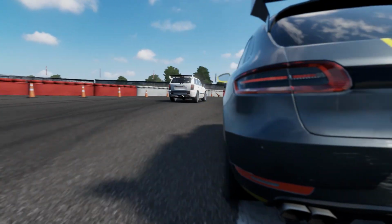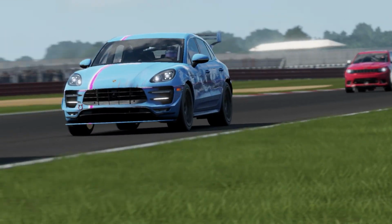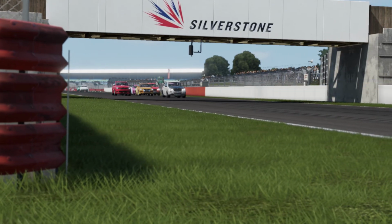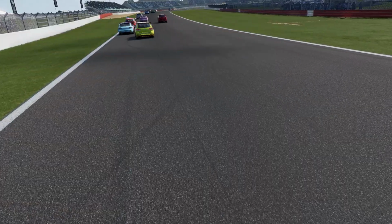There was a big calamity further back that ended up with one of the cars, I think, spinning out. I don't know if they actually managed to catch it though. If they did, then well done, that was a good save. But I think it's just an unfortunate thing when cars are battling this close. There's going to be shoves, there's going to be accidental takeouts and things like that.